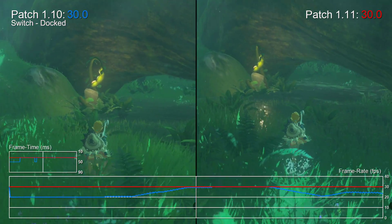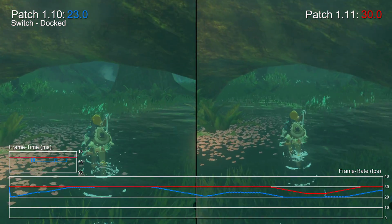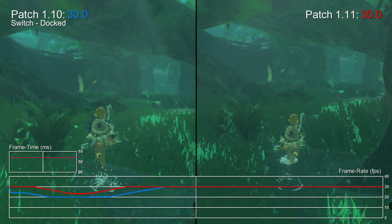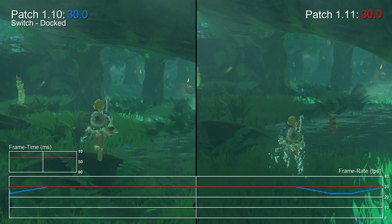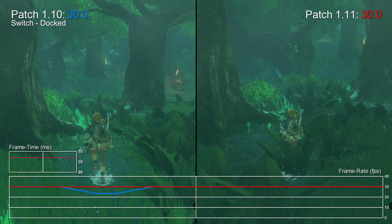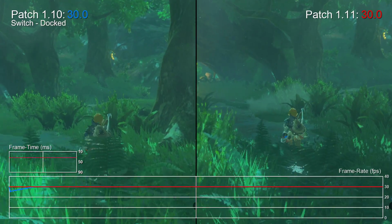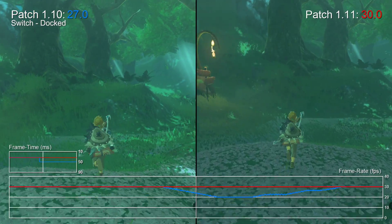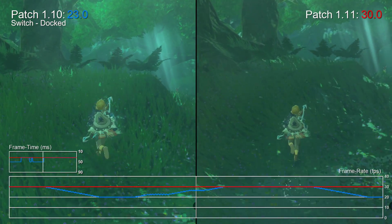The takeaway on Switch, it's far from perfect, but you're getting a big leap in performance overall. For perspective, the average frame rate across all these stress tests on patch 1.10 is 25.3 FPS, compared to 29 FPS on patch 1.11. That's almost a 20% increase in performance in spots where it really gets bogged down, and the best part is there's no visual sacrifice to achieve it.